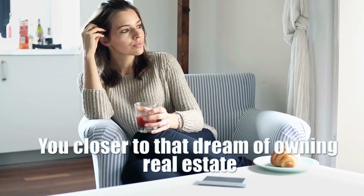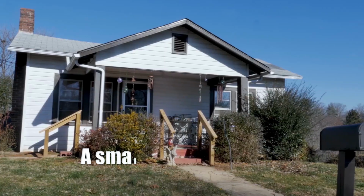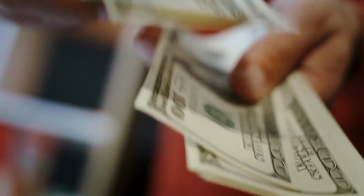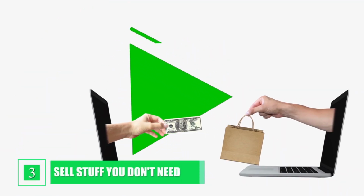If you don't have a family, you don't need an extra bedroom. You can get a smaller house at $800, saving you $1,200 that you can put forward as part of your down payment. Number 3. Sell stuff you don't need.